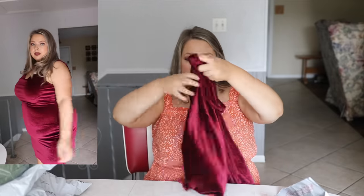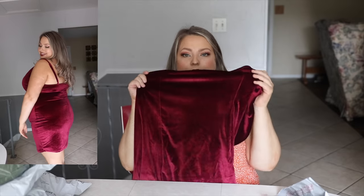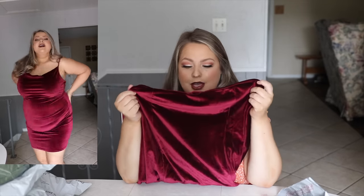Quality is very see-through. This is a bodycon style dress, though, and as you can tell, it is velour, so it's very, very soft. It's this red kind of crimson color, which is a perfect fall color. Once again, this dress goes up to a size 5 extra large. I got the extra, extra large after reading reviews. I really hope it fits.